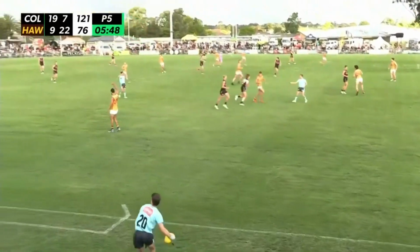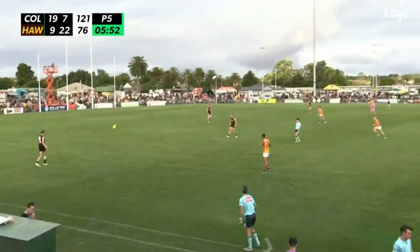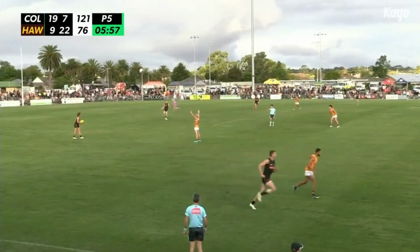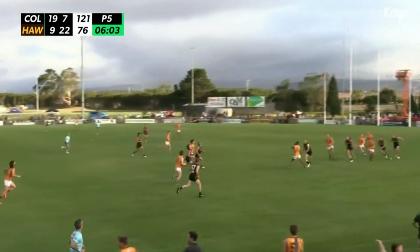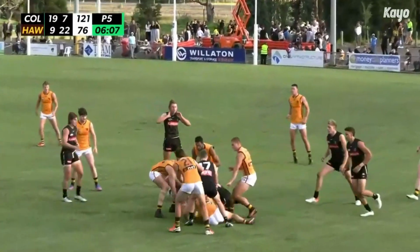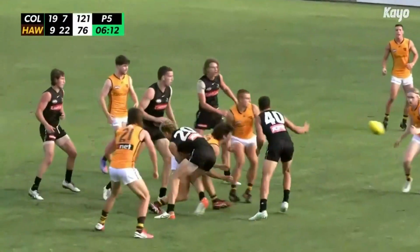So the Hawks with 9 goals, 22 now, 11 straight behinds for Hawthorn. 31 shots to 26. You feel like it's been a game of two halves. Collingwood dominating and making the most of it on the scoreboard early, and then the Hawks have really owned the last couple of periods, as we're calling them today, in the early stages of the fifth, playing 6 all up today.